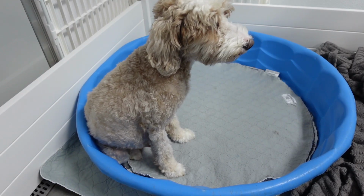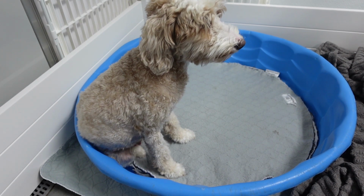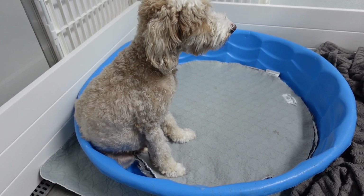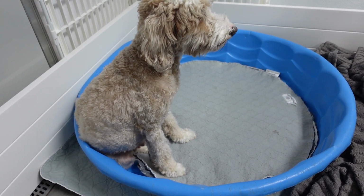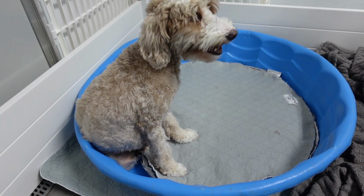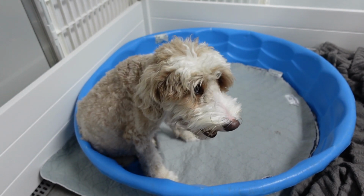Good girl, Millie. So she's having contractions. I don't know how long, if it might be 10 or 15 or 30 minutes from now, but she should have a puppy pretty soon. Good girl, Millie.